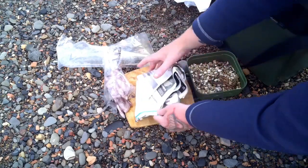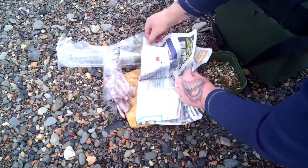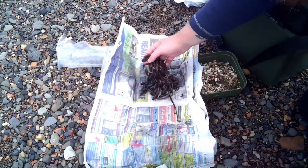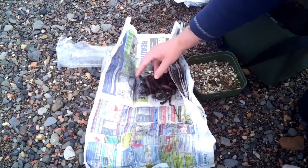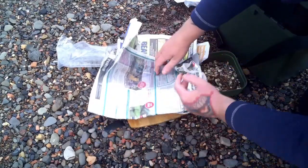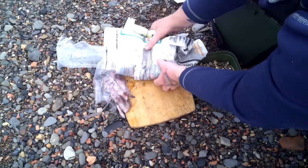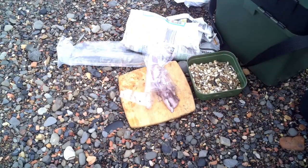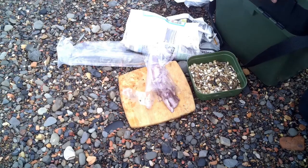And in here we have lugworm, which are not the greatest lugworm I've seen at the moment, but that little few will get us through this afternoon. We've got plenty of ragworm, and ragworm's the go-to bait really when we're here. I say here, when we're a bit further down the beach. Here, we don't really know what it's going to be like yet.